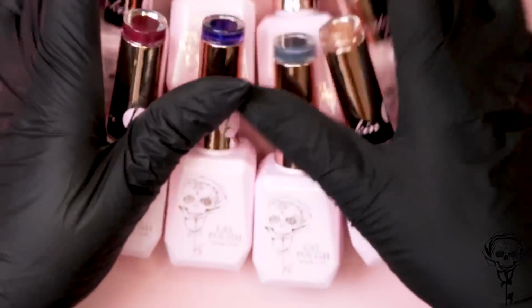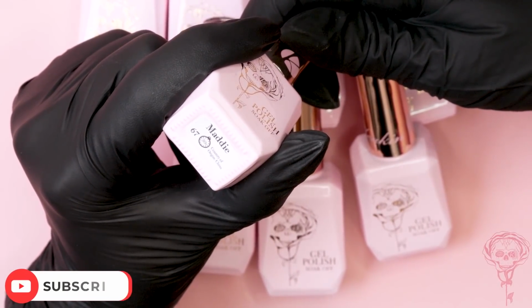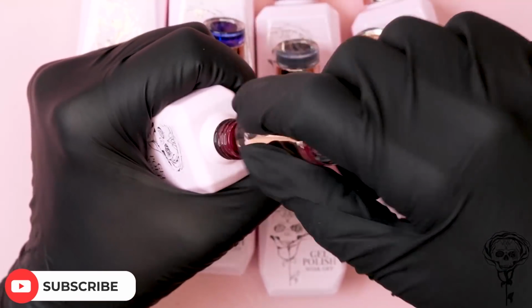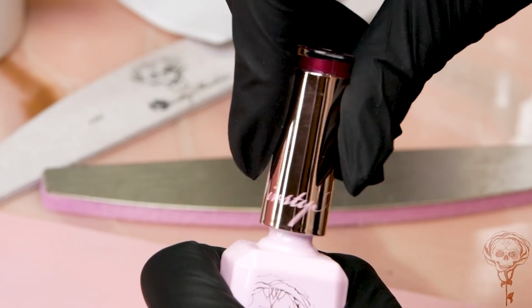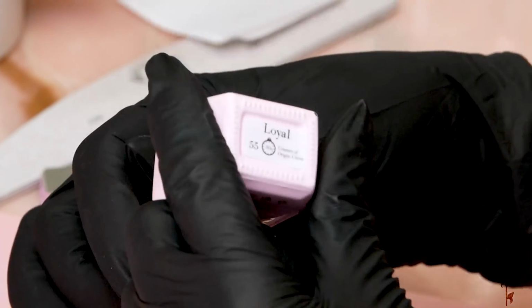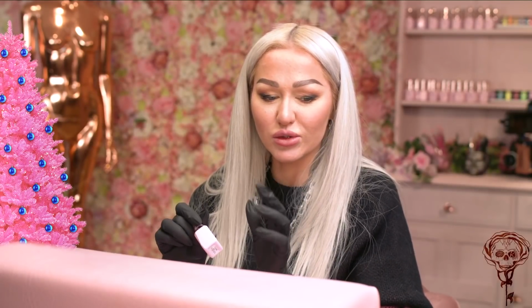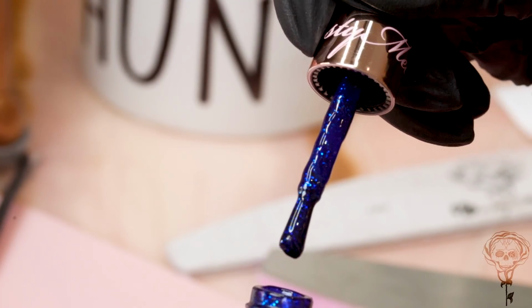So I'll quickly show you the colours. So we've got Maddie. This one's named after my cousin, Maddie. Look at that. It's a shimmery, gorgeous, rich burgundy wine colour. Then we've got Loyal. I like this one because it's called Loyal and you can put it with anything, like Loyal Maddie, Loyal Katie. Look at that. Absolutely gorgeous. It's like indigo with a hint of purple.